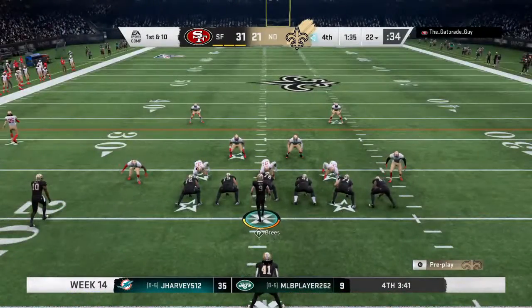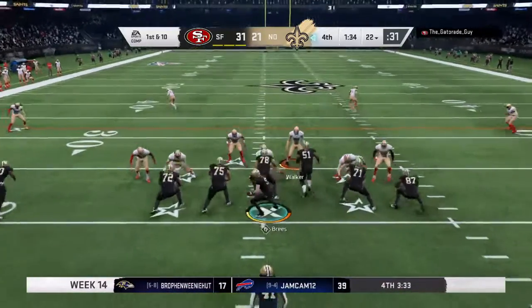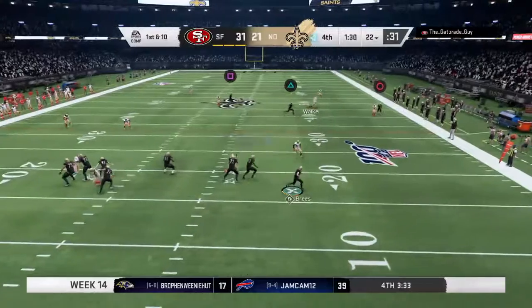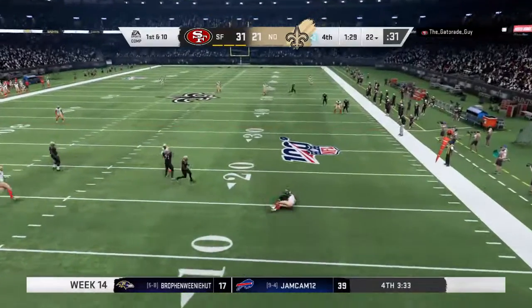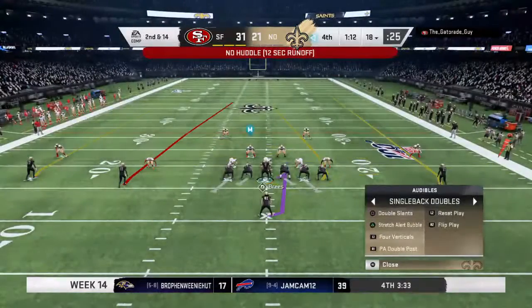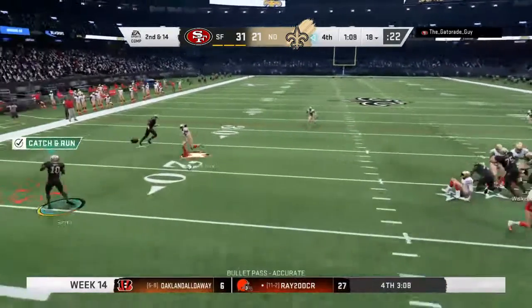The Saints offense on the field, ready to get their drive started. They are looking to make a bit of a 180. They are sputtering right now. And frankly, I think it's time to call your playmakers. And he's going to have to eat this one as down he goes. Quan Alexander in there to take him down, and the clock will roll.